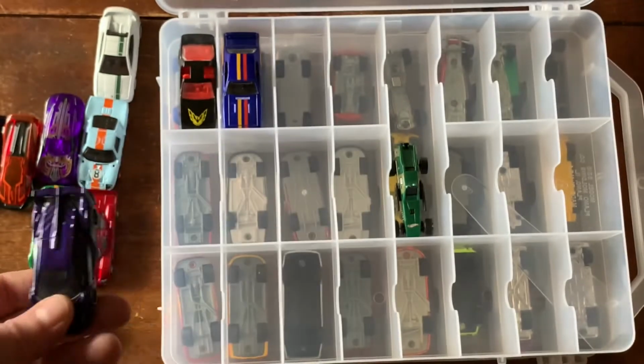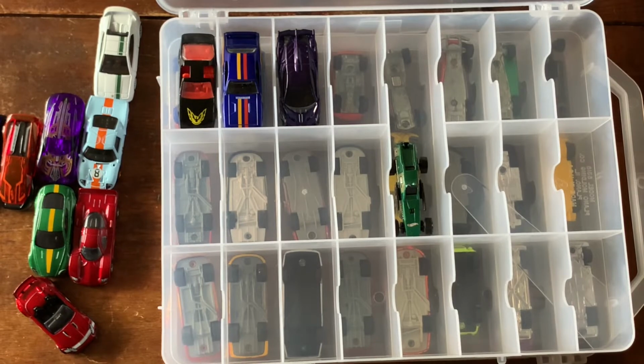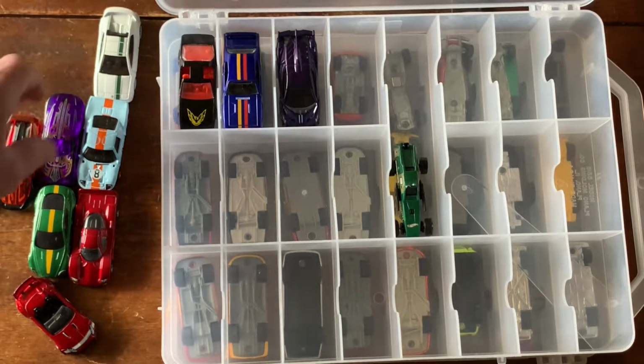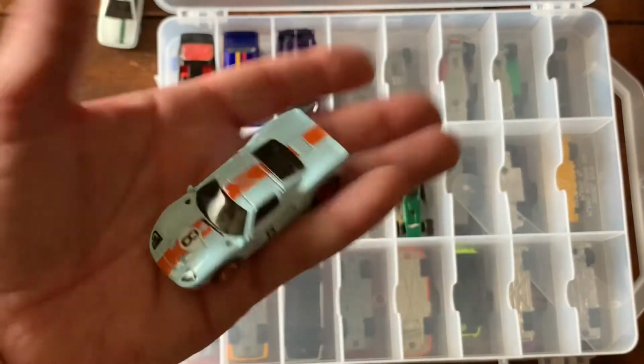She did one of those, oh, that's a neat five pack, and then ended up dumping all the cars in my lap. She just collects flames, and when she sees a neat five pack, she can't get away from it. She's wonderful that way.